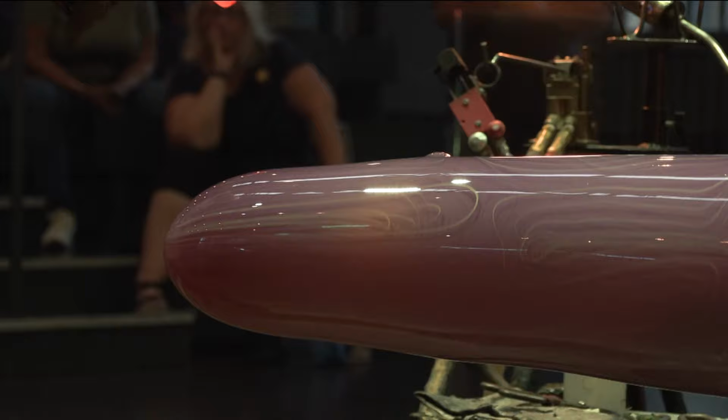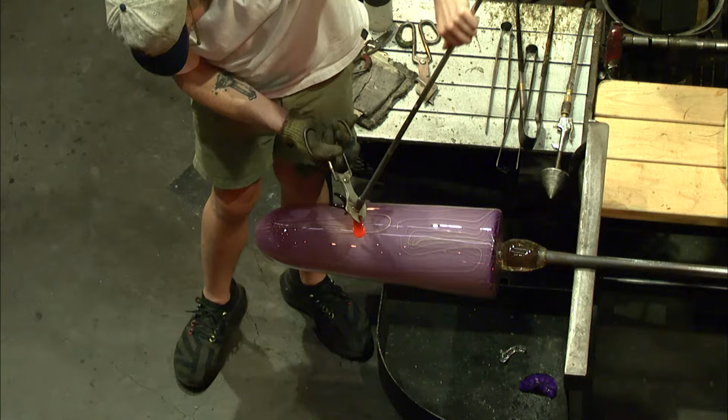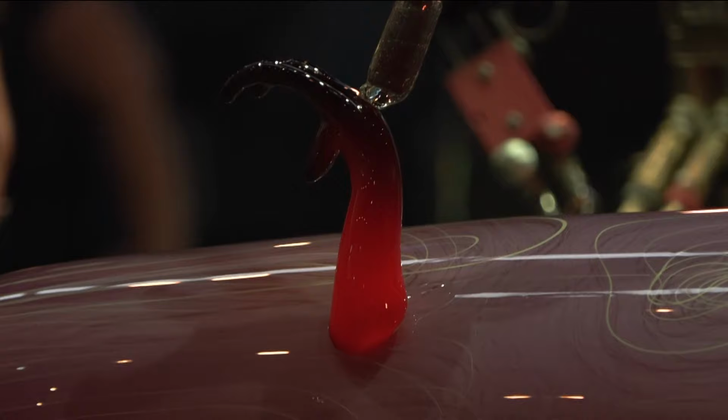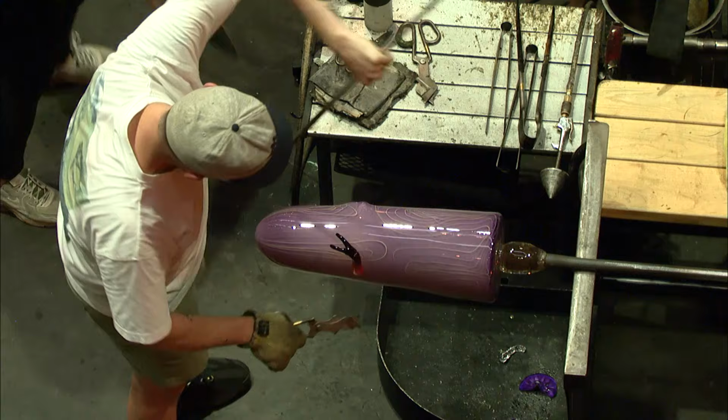All right, so Austin's going to get this arm attached here. He's got a pair of diamond shears in his hand, so he's able to chill the glass on the punty, and he'll be able to remove the metal handle, the punty, and just leave that arm and hand behind. There we go.